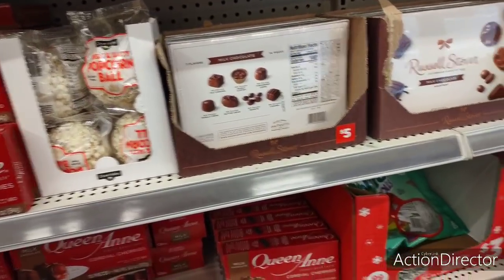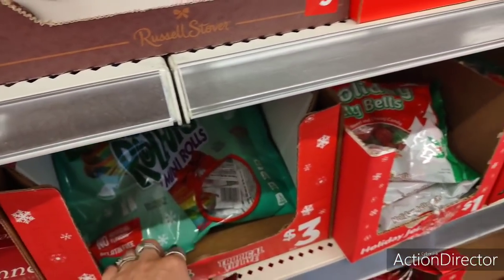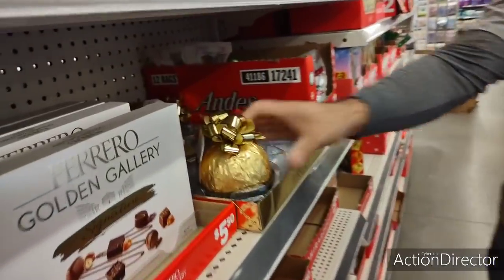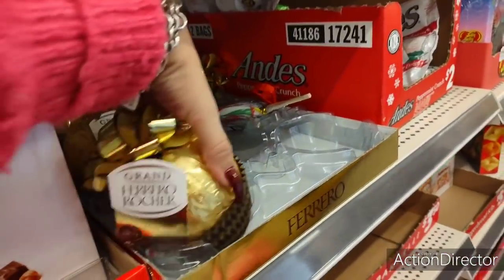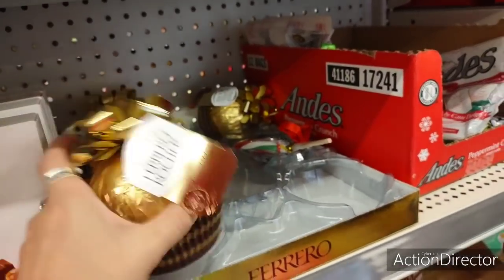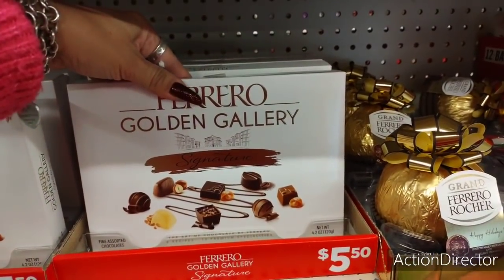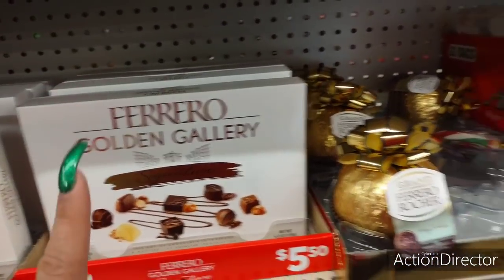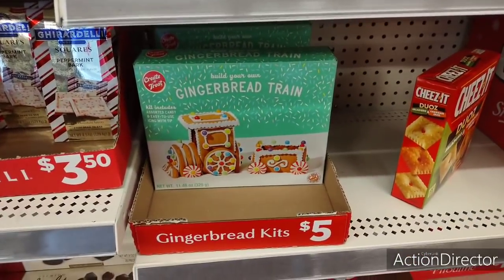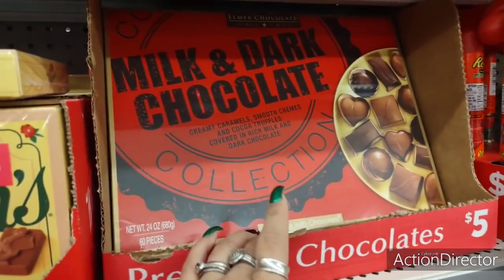And what else do I want to show you guys? For $3, they have the fruit roll-ups. It's big. I know. I don't know how much they are, though. I wonder how much they are. It usually says right there, but I don't know. All right, they also have these box of chocolates, $5.50, but these aren't really Christmassy. So I'm trying to show you guys like the gingerbread house, the train, $5. I think I showed you guys that. They also have the milk and dark chocolate. This is only $5.